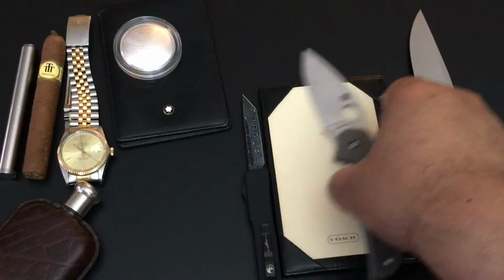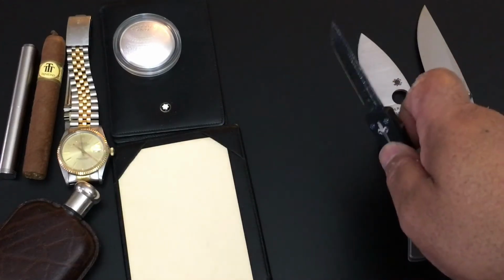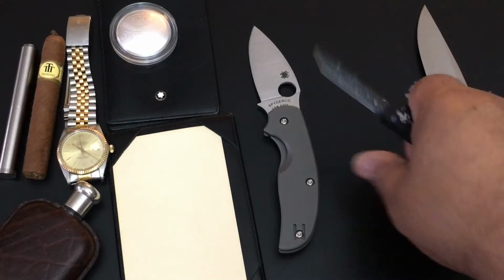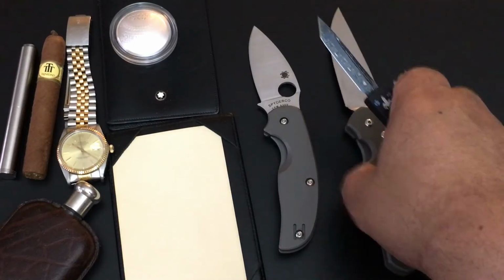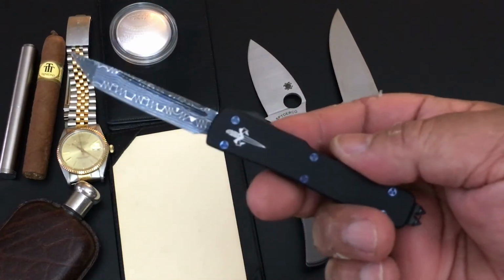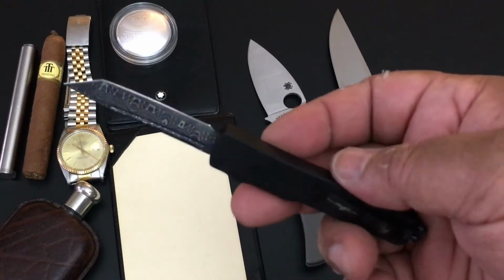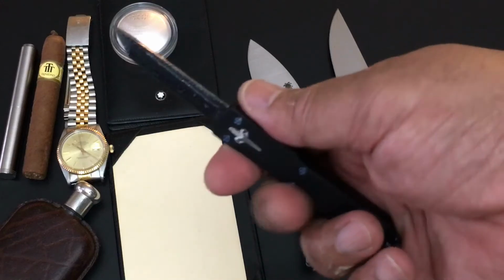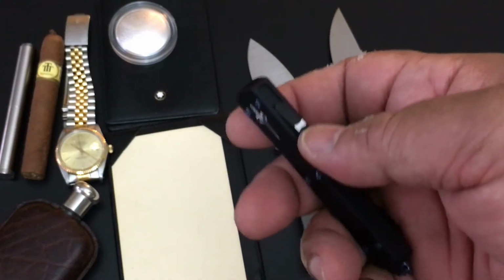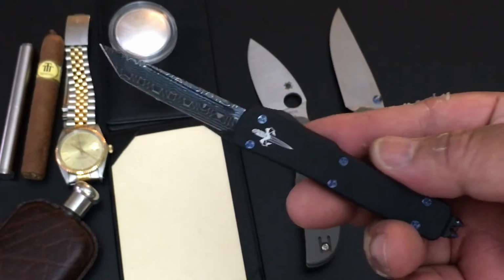Let's see. Take the knives off. That's my Coach pad. And let's talk about what I have in my pockets. The first is the custom UTX-70. It's just wonderful. I like my regular UTX-70. It's just a little small knife. I've had to go through some changes. I have a special little eeny beeny wire that I use to get this on my keychain. But man, I really like it.